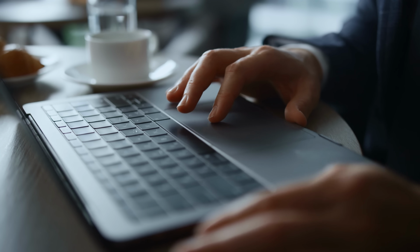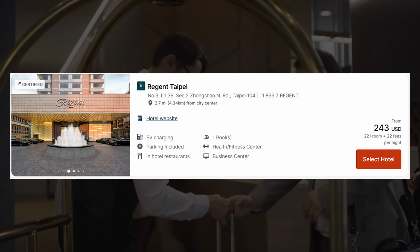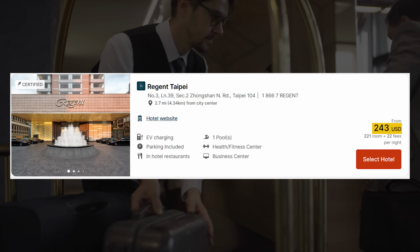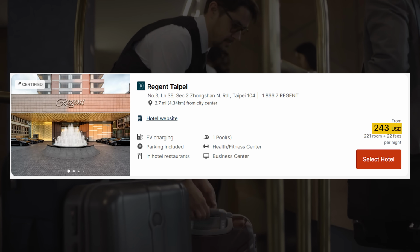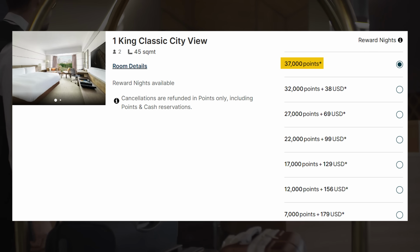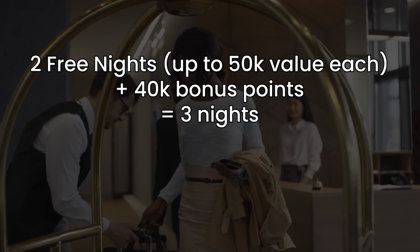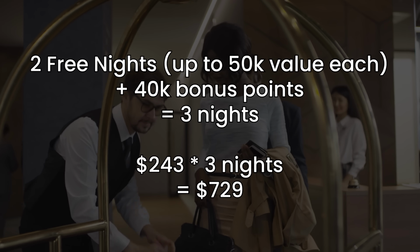One caveat though is that before applying, I'd recommend mapping out a few options just so you can see what the points are actually worth for your use case. For example, we're looking to go back to Regent Taipei, and for our dates, it's about $243 per night. The points price is 37,000 points, so even though it's under 50k, it's not a bad use of that night. In this case, the intro bonus would cover 3 nights, depending on dates, and that'd be about $729 in value.